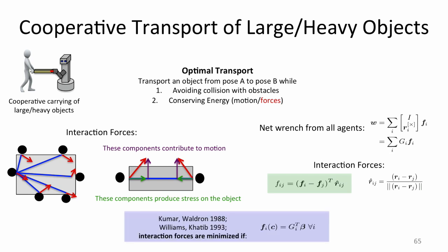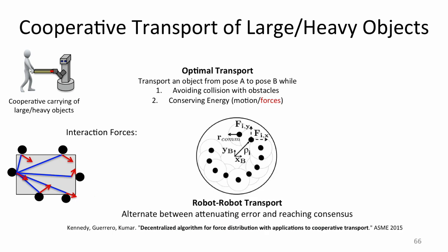So there's a lot of work that came along and said, well, if you can actually get them all to reach consensus on this solution vector, which is relatively low dimensional, then you can actually allow everyone to minimize these interaction forces and conserve energy. So our first work was to say, well, this is great. So what if we had the robots that were able to communicate with each other? If they could reach consensus on the solution vector, they could minimize those interaction forces if this was robots carrying things with robots.